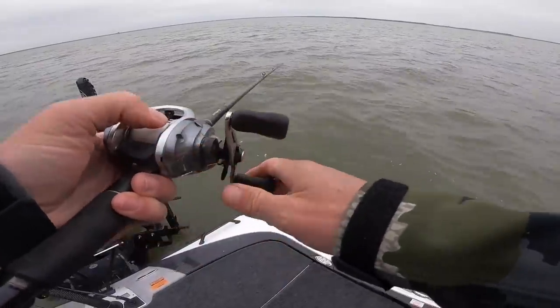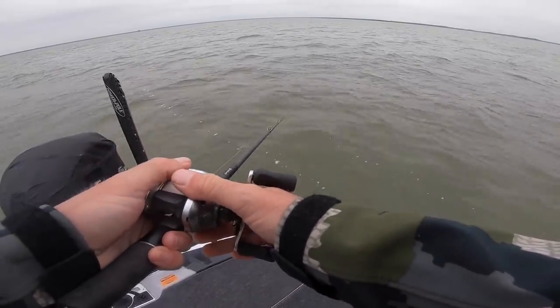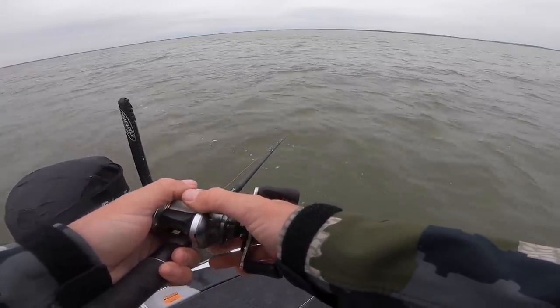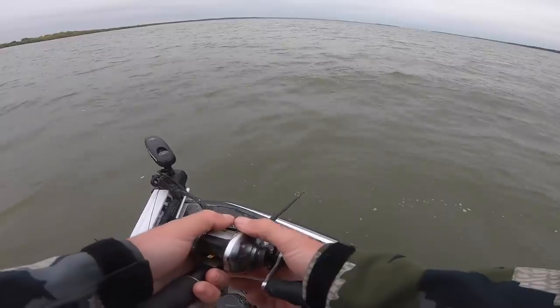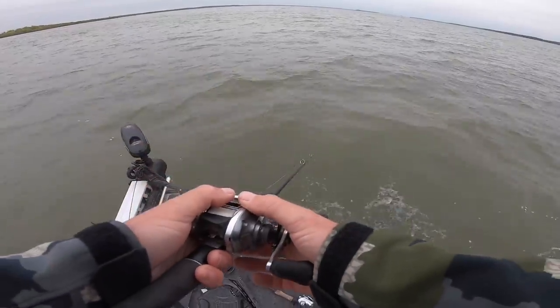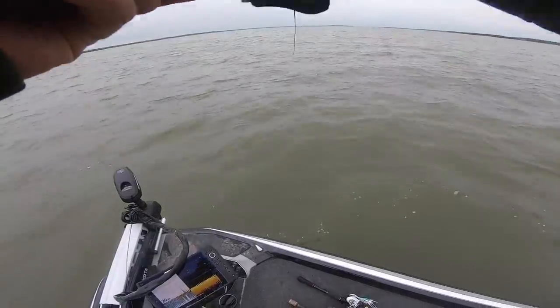Woo, man, I'm so cold. I'm just having to fight it. I'm using a 3/8 ounce jigging spoon here. I think this is 15 pound fluoro. Hitting it. Come on, we're gonna put you in the grease. Come on, you're hitting it. Ah, geez. Every time I drop it down there. Oh, got him that time. That one feels juicy.